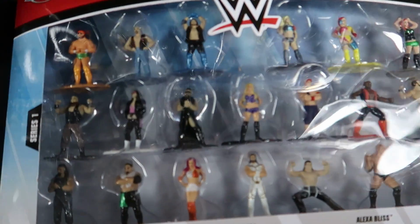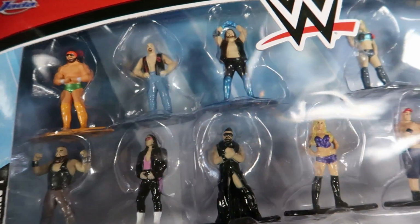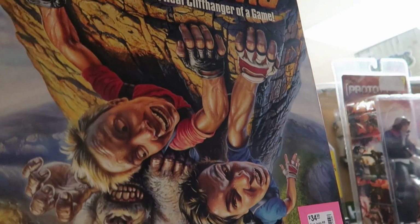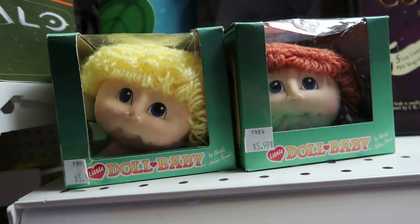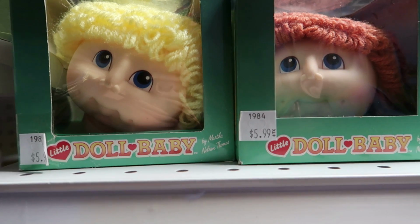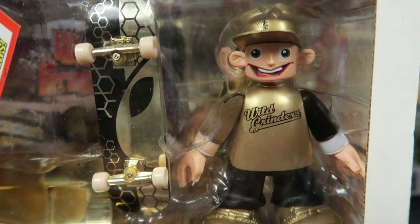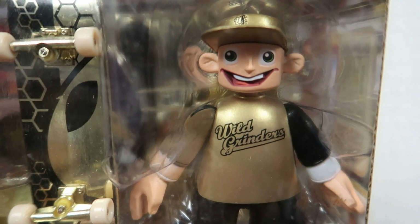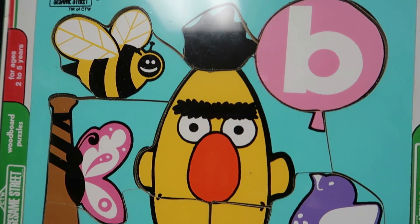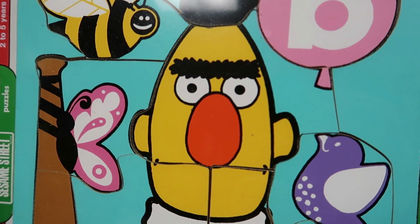And these cute teeny tiny guys. Look how little they are. And they're so cute. Rock Jocks, a real cliffhanger of a game. Also, we have some decapitated Cabbage Patch dolls here for your decapitated needs. Not sure who this guy is, but I really appreciate his excitement. And speaking of excitement, we have Bert here, who couldn't look less excited if he tried.